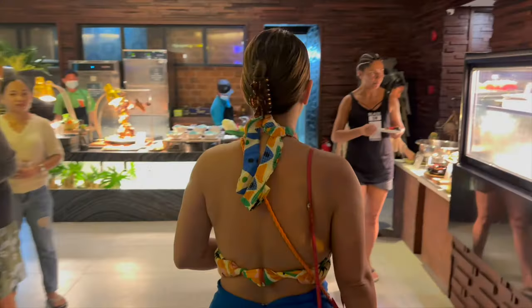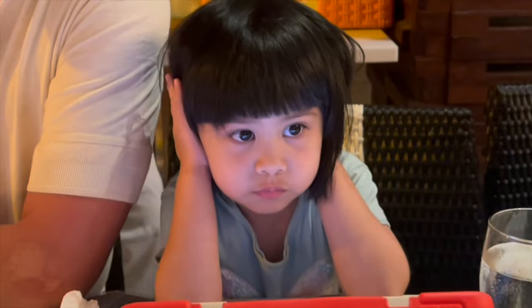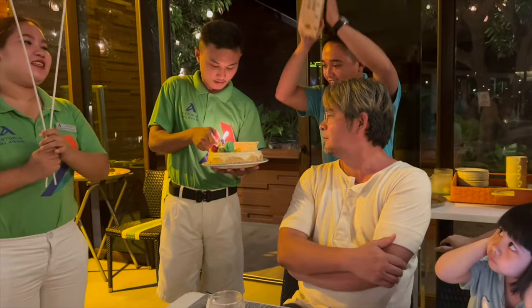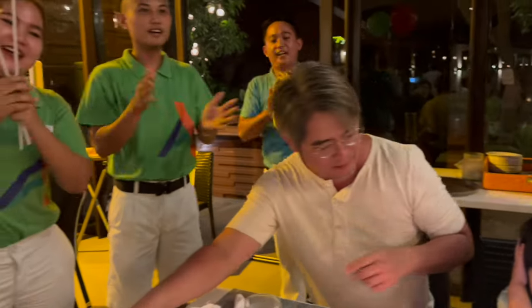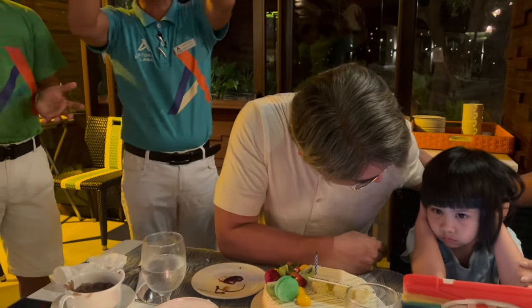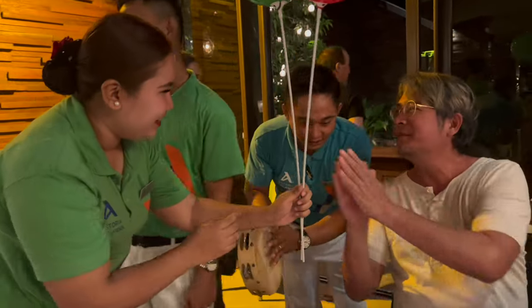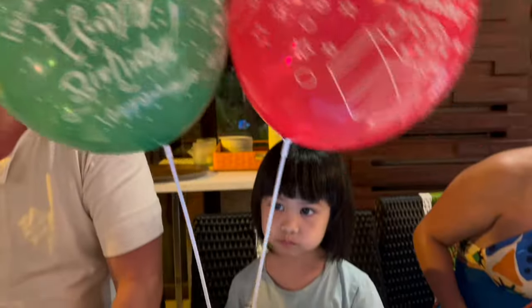Perfumade. Yummy. We are back at Reserve for another big dinner party. This is barbecue night in celebration of Dondi's birthday. Super duper nakakatuwa ang kindness and thoughtfulness of the staff at Astoria.